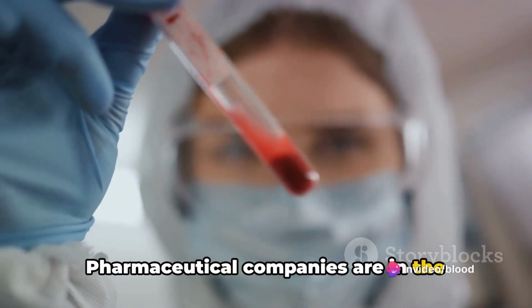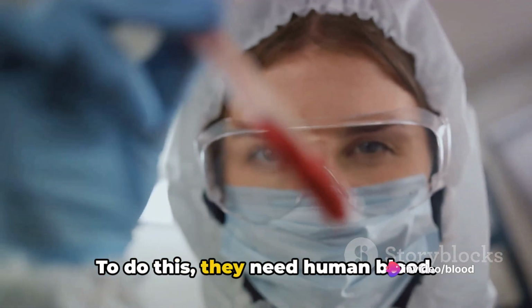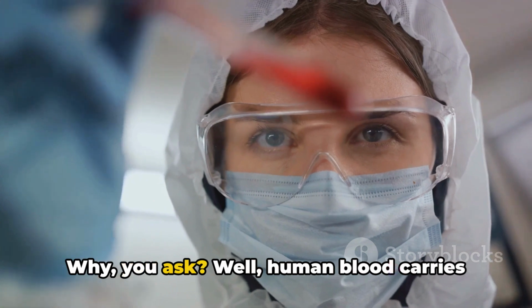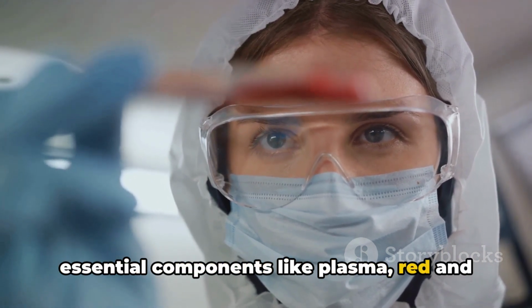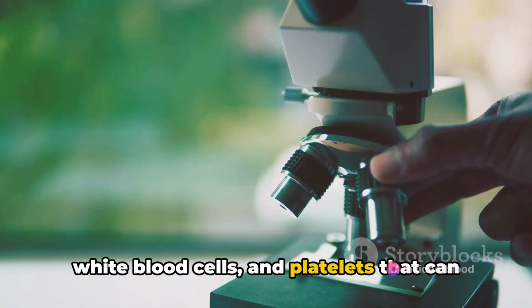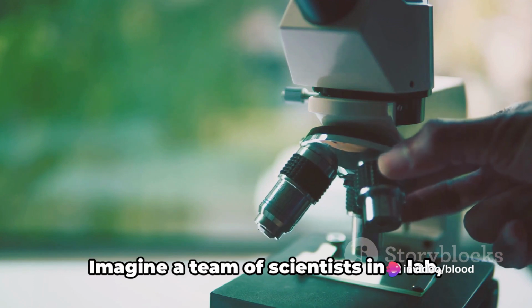Pharmaceutical companies are in the business of developing new drugs, treatments and therapies. To do this, they need human blood. Why, you ask? Well, human blood carries essential components like plasma, red and white blood cells, and platelets that can reveal a lot about the human body's response to different substances.